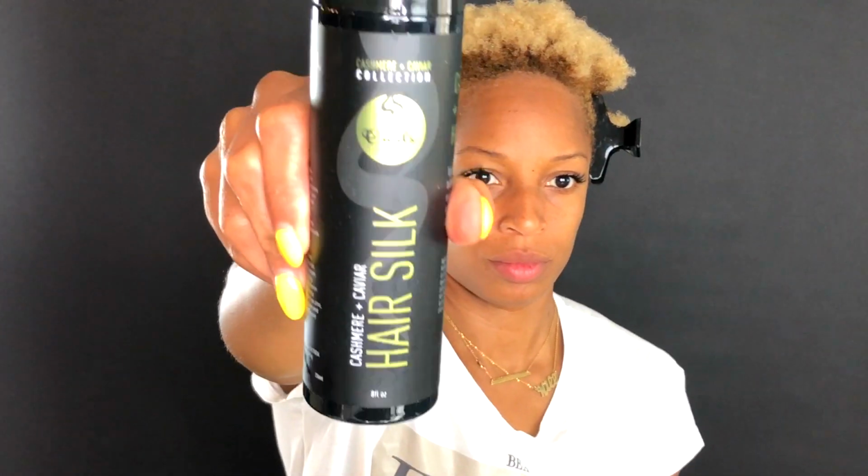So now that I got that all through my hair, I'm being gentle while I'm trying to detangle and get the bigger knots out with my hands before I go in with a tool to detangle. So we're starting off with the hair silk. This is gonna be your leave-in conditioner. Look at my face, I'm looking like, it's nice, it's creamy.